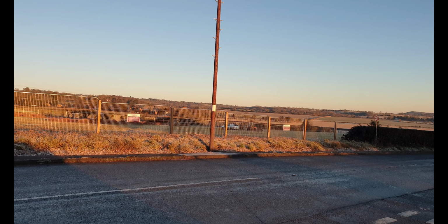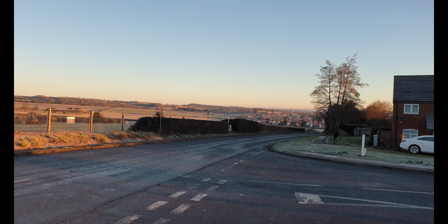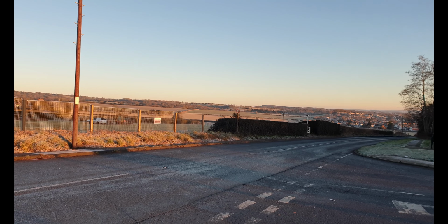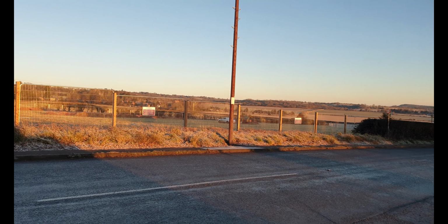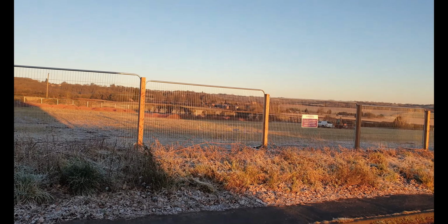-6, -7 when I got in the car. What a crisp, gorgeous morning. Clear as a bell, the sky. Beautiful sun. And they must be, well, I say obviously, I think what they're doing is checking the ground conditions.